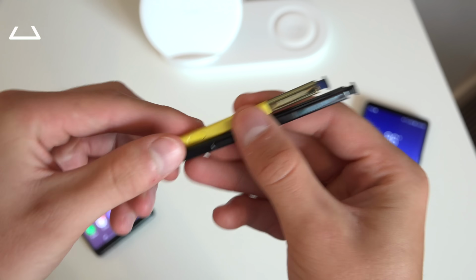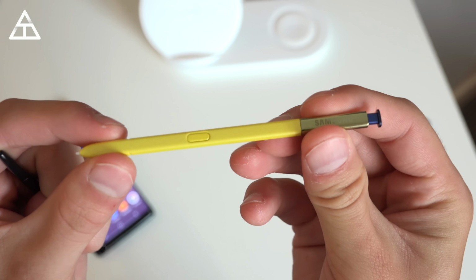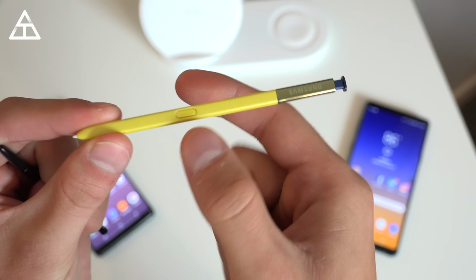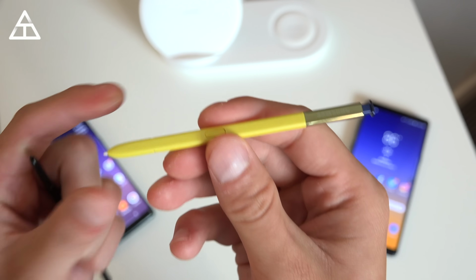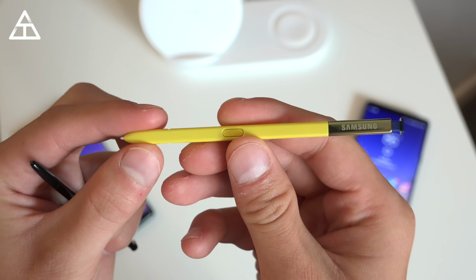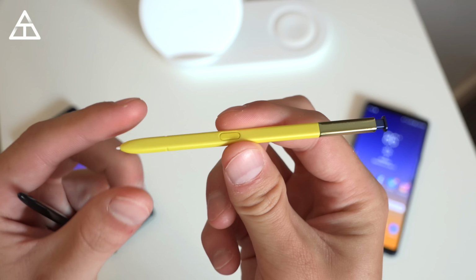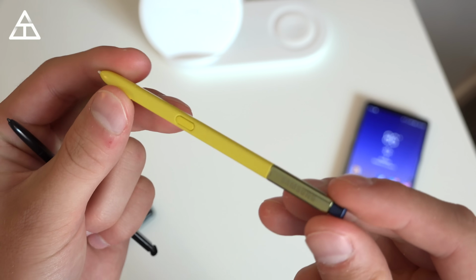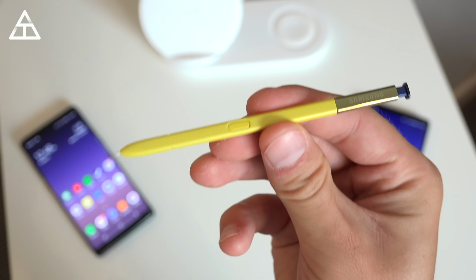But overall, the biggest change is that it uses Bluetooth Low Energy, so you can control your phone with it. So you can start taking pictures by pressing the button. You can maybe control a slideshow or play and pause videos and music. So there's a lot of controlling you can do now, and it's an open SDK, so developers can actually develop for it and implement things into their apps and cool ways to use the S Pen.